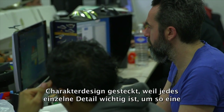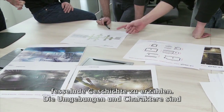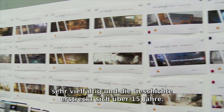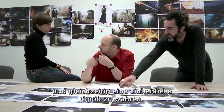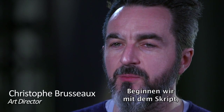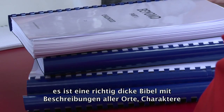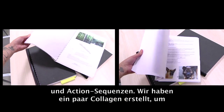We spent an incredible amount of work on set and character design, because every single detail is crucial to tell this engrossing story. The sets and characters are very diverse, and the story stretches over 15 years. So the challenge for us was to achieve this diversity while keeping an organic look to it all. So we start with a script. It's a really huge Bible describing all the locations, the characters, and action sequences.